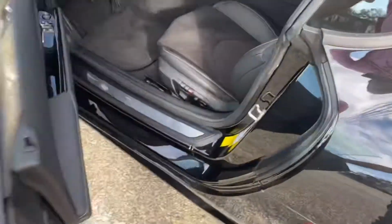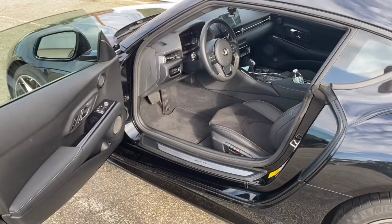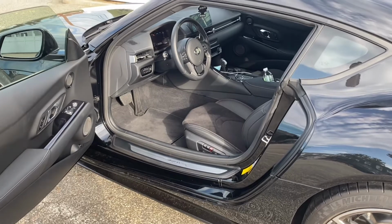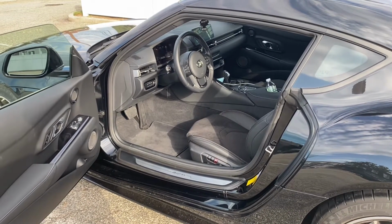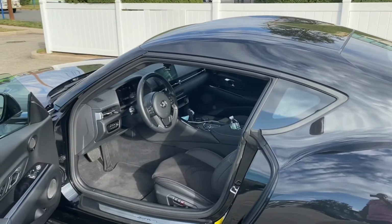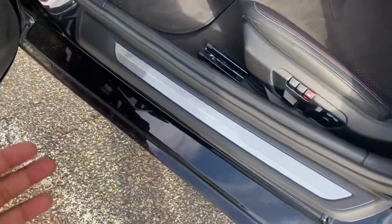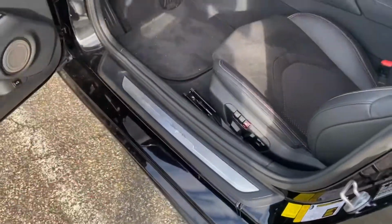So right off the bat, you might not see or see how small it is, but to get in this car is actually a problem. If you're over 6'3" or 6'2", forget about it. You're gonna hit your head, like I do most of the time, getting in the car. So again, look, they added this beautiful Toyota Supra on the side, so you know what you're getting into.